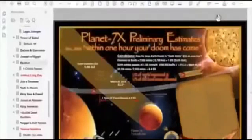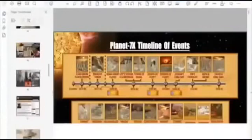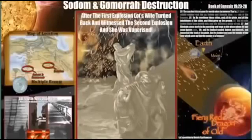Let me try to pull up some data here for you. 50% of inbound meteors explode before touching the ground, and they explode at different elevations. Those towns in Russia were very lucky. If it would have exploded closer to that city, it would have vaporized people and put buildings on fire, exactly mimicking the Sodom and Gomorrah event.